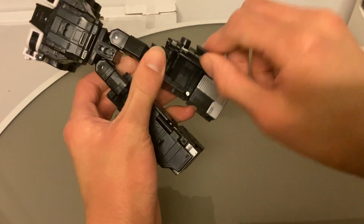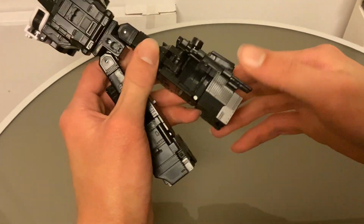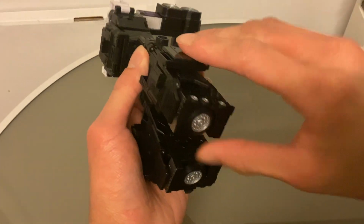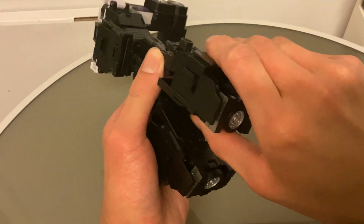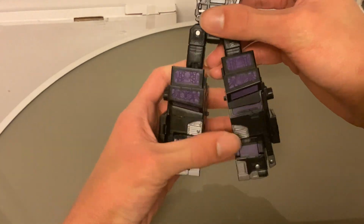That all nicely tucks away. Tuck that in. Have I changed this one? Yeah, I think I have. There we go. And this bit just needs to click in there, like so. And there you have the legs.